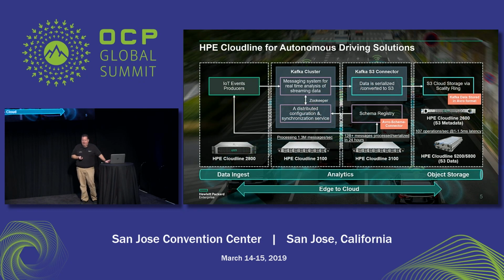So we have, again, the IoT events coming in to a traditional workload server, a 2U2P or a 1U2P. We have Kafka then running on the high-speed I/O server. So this is going to be, again, the Cloudline 3100 with 20 NVMe drives. That is where the real-time analytics is going to happen. All the messaging comes in with the streaming data, and we're able to process on this server 1.3 million messages a second with this NVMe server.